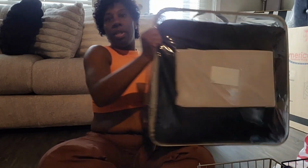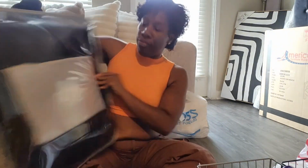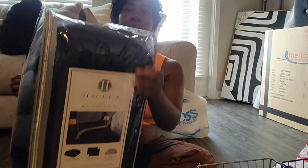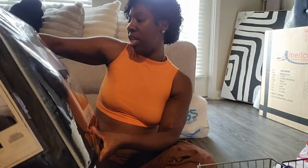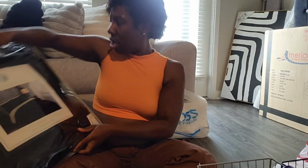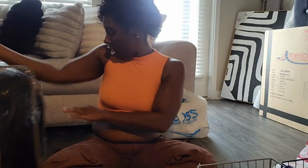I have to give myself a comfort set, too. So I got this comfort set. It's a four-piece set, and it's by a hotel, and it has seven pieces in here. It's a king comforter set, so I don't know if you guys can see. This is how I look. So I got this, and this was really nice.